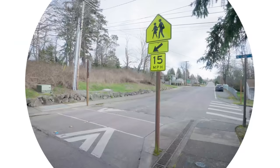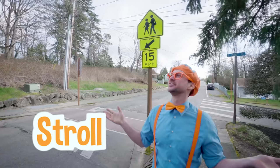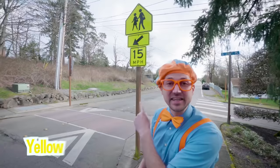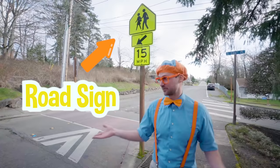Hey! It's me, Blippi. I'm just taking a stroll. I'm just walking along and enjoying the outdoors. Hey, check that out. Do you see that big yellow sign? Yeah, that is a road sign. Road signs are all over the place around roads.